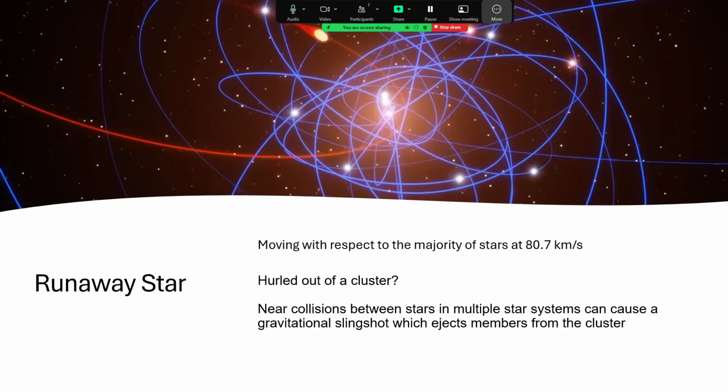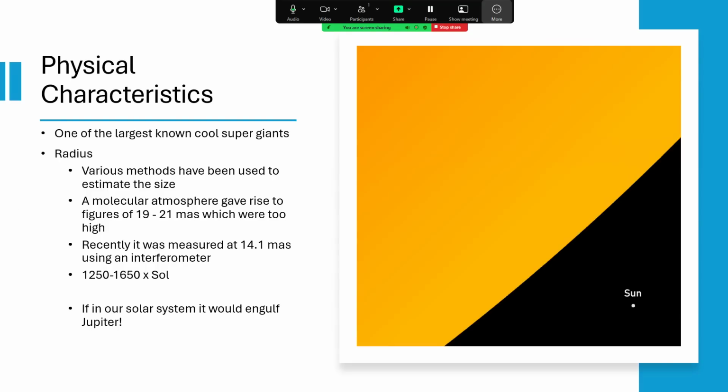So what do we know physically about the Garnet Star? Well, it's actually one of the largest known cool supergiants. Cool, low temperature on the surface because it is swelled up to an absolutely enormous size. And again, we have some different estimates for the size. Some of them have been by directly trying to measure the apparent size through an instrument and have given numbers in the range 19 to 21 milliarc seconds. So you can see that's vastly greater than that parallax number. So it gives you a suggestion as to how difficult using parallax might be.